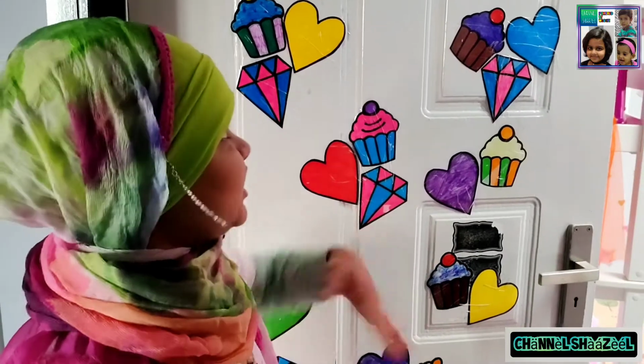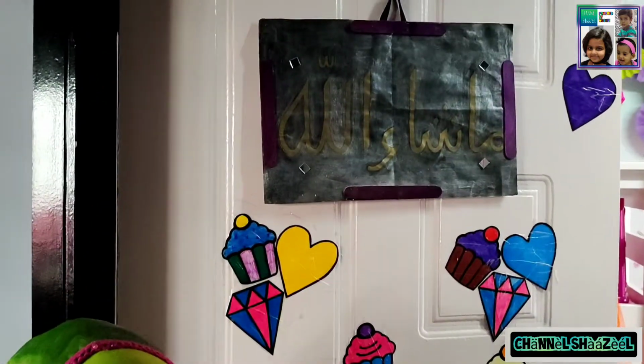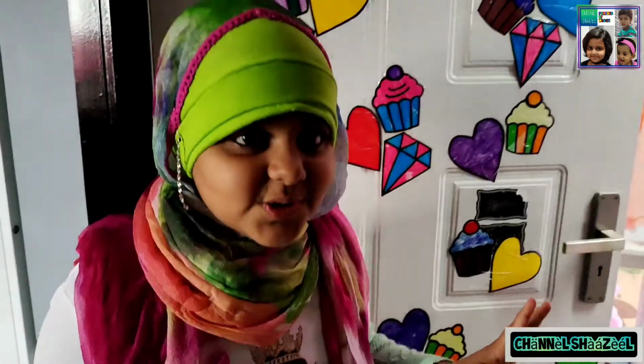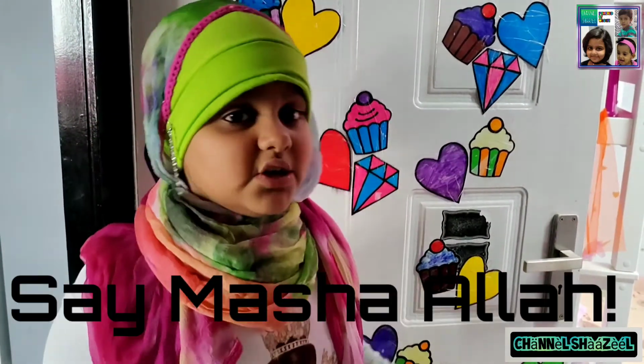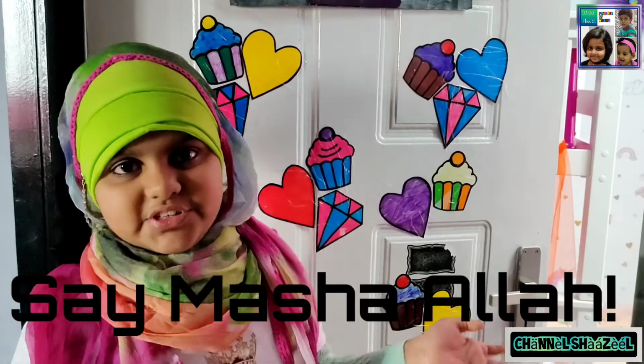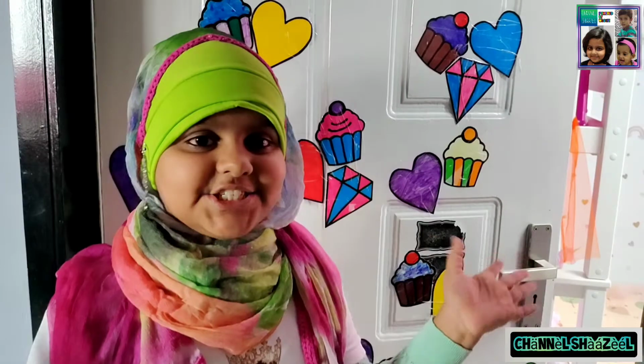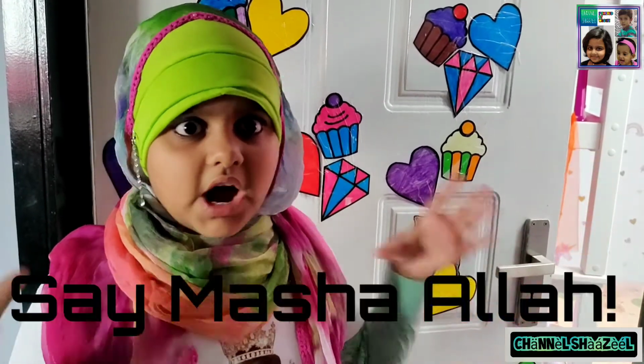So let's start with the door right here. So this is the board of MashaAllah because I don't want any evil eyes on my cute and beautiful room. Boom! Because we love it so much. It was done with a lot of hard work.